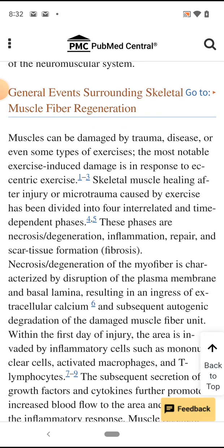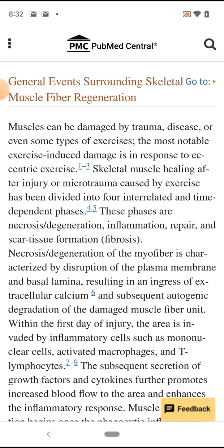Okay, general events surrounding skeletal muscle fiber regeneration. All right, because some people were asking me, how long does it take? How do you get muscle damage? And then when you do get it, how long does it take to repair and remodel? And a bunch of stuff, broski. So I'm going to go over this report with you guys, all right? In case maybe you have never come across it, I don't know.